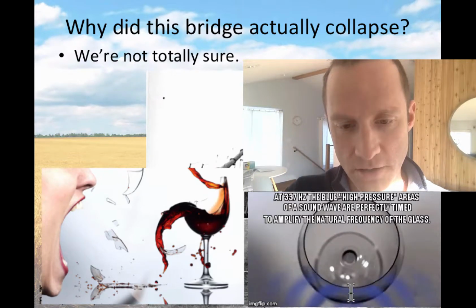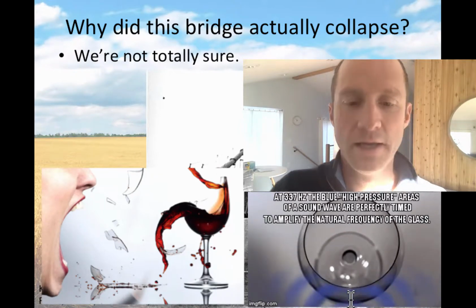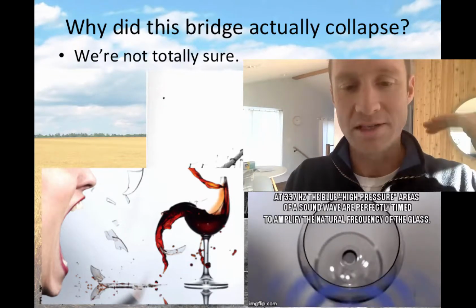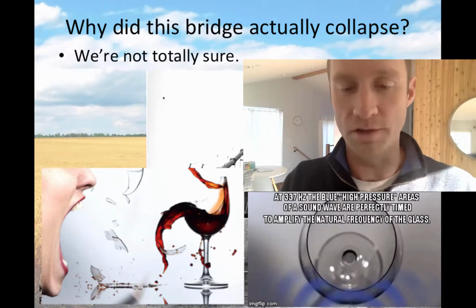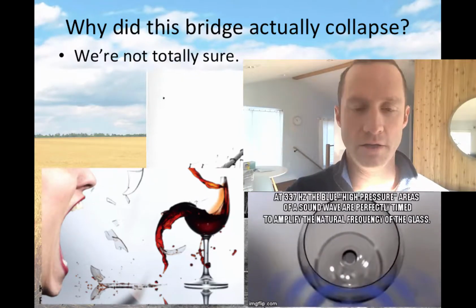Oops, can you see my cursor? Right here. So boom, boom, it hits it. The sound waves hit it at just the right moment. Boom, boom. And if that high pressure wave is the same frequency as the glass wants to vibrate anyway, then it can begin to exacerbate that vibration more and more. And that's called resonance. And that's similar to what happened here in the bridge collapse.